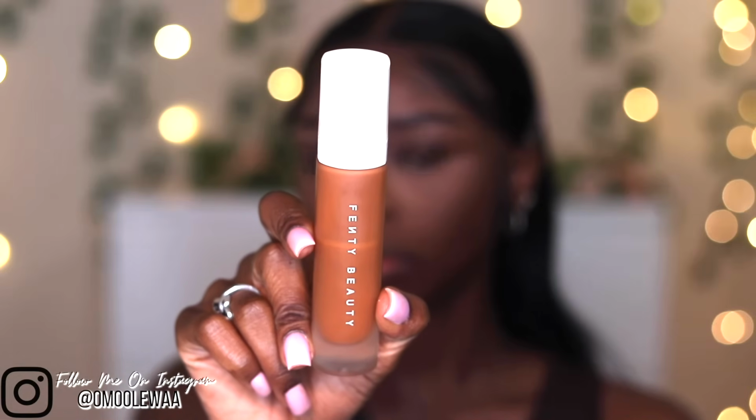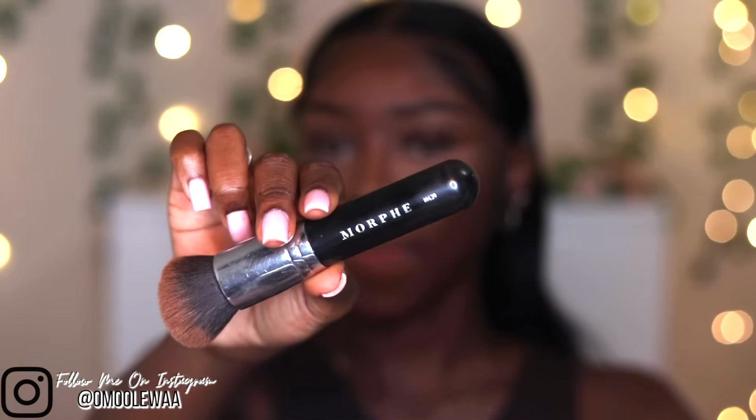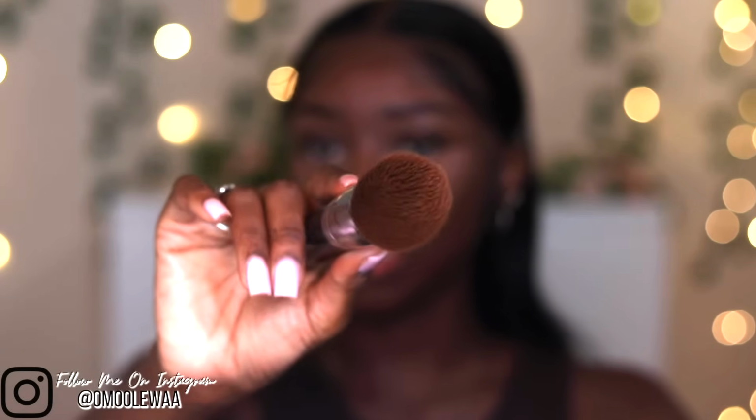Now we're going to apply foundation. For foundation today, I'm using my Fenty Beauty Pro Filter Soft Matte Longwear Foundation in the color 450. I'm going to do about 3 little pumps of this, very little pumps. And I'm going to be blending it out with this brush. This is my Morphe M439. It's a really nice, thick, dense brush. I love this brush for blending out your foundation.